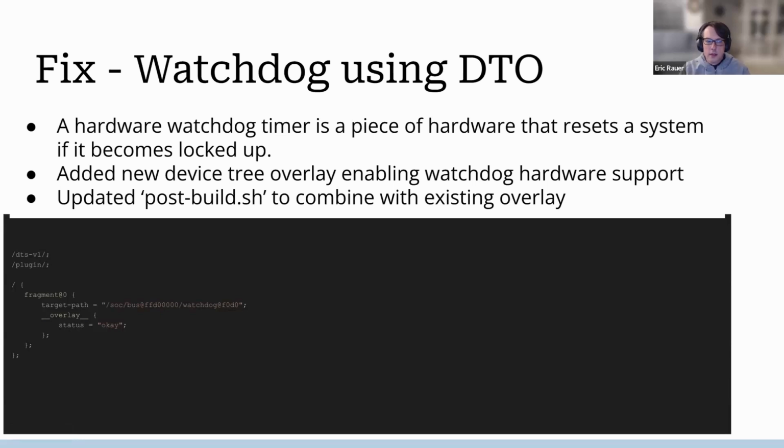And then I went through a number of iterations where, in theory, U-Boot can load your initial device tree and then an overlay and boot your kernel, and everything should just work. But it may have just been Spotify's specific implementation of U-Boot that did not work versus the reference. So I ended up combining the overlay with the existing device tree in the post build script.